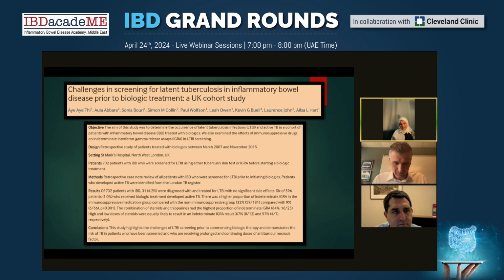This is a UK cohort study, and as everybody mentioned in the room here, it's very difficult to actually ascertain whether a patient has latent TB or not. A lot of our patients are on steroids probably prior to getting screened. Some of them are a bit older, so they've had the BCG vaccine. Quantiferon is not always available in all centers, so it becomes a bit of a challenge. And this paper shows that it's not only challenging to screen for latent TB, you wouldn't know who would actually develop TB while on anti-TNF in spite of good screening. Next, please.